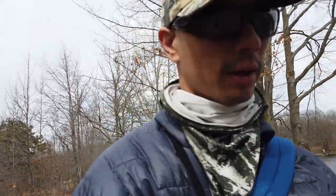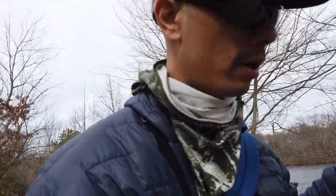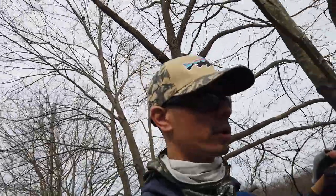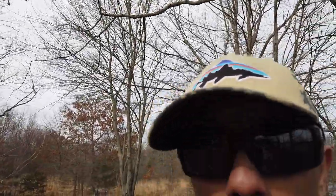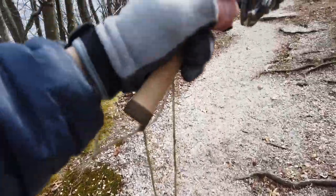Spinning in circles here. All right, what's going on, guys? So I'm done fishing. They just stocked it today. Got a good amount of trout to cook up. So it'll be pretty cool. So that's it. I'll show you what I caught right here. So check this out. Got a good amount right here on my stringer.